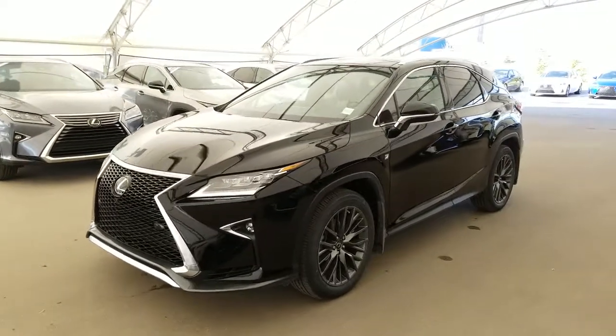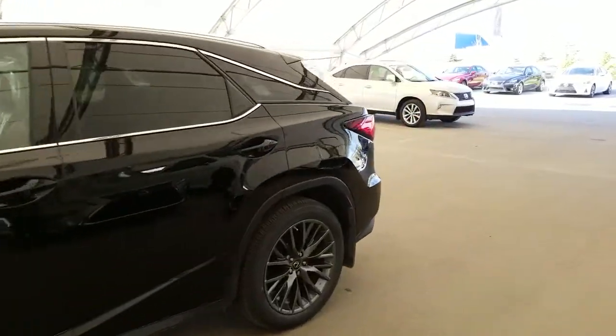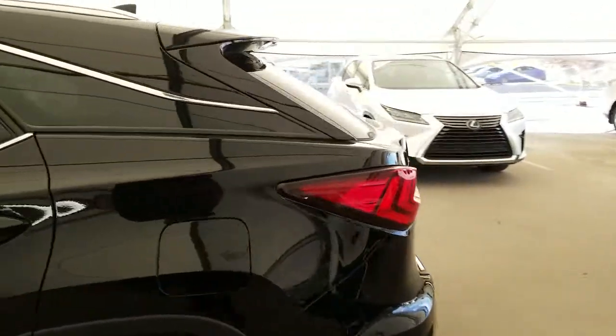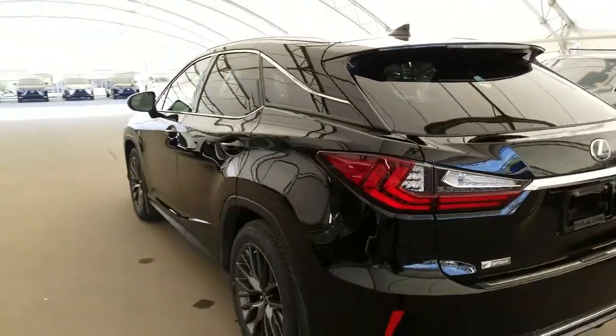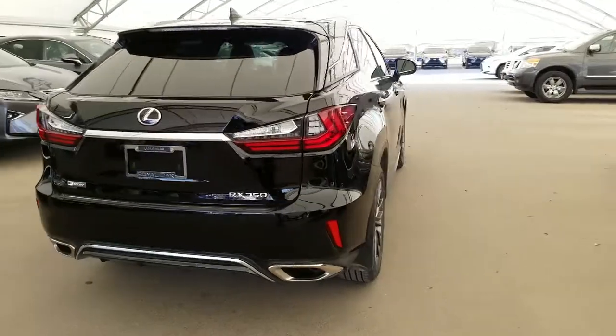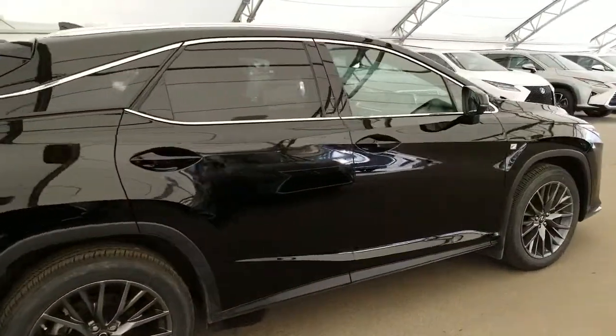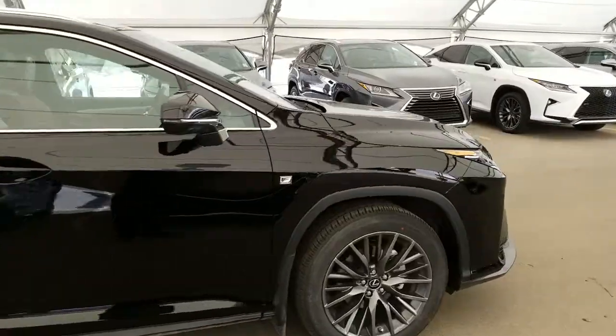Here we have one of our new units. It is a 2018 RX 350 F Sport Series 3 in the Obsidian finish. All vehicles purchased at Lexus of Royal Oak come with an automatic enrollment into our Royal VIP Rewards program. This 2018 model does come equipped with the Lexus Safety System Plus.